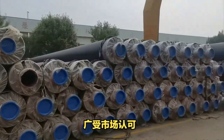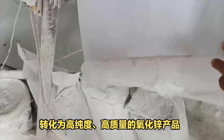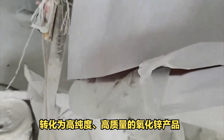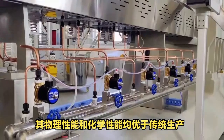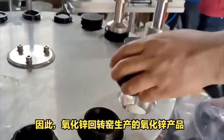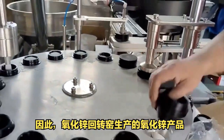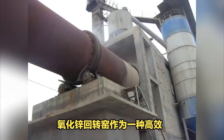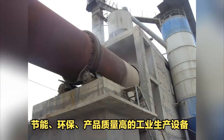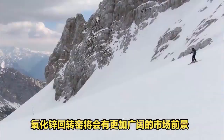Zinc oxide rotary kiln products are of high quality and widely recognized by the market. This equipment can convert zinc oxide powder into high-purity, high-quality zinc oxide products, whose physical and chemical properties are superior to traditional production. Therefore, as a high-efficiency, energy-saving, environmentally friendly, high-quality industrial production equipment, the zinc oxide rotary kiln will have a broader market prospect.